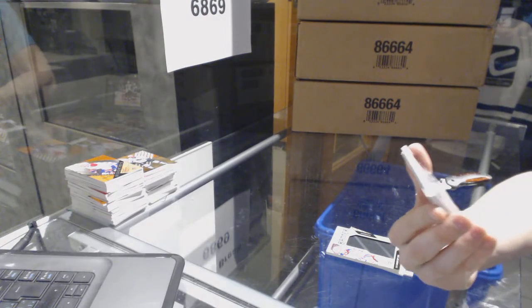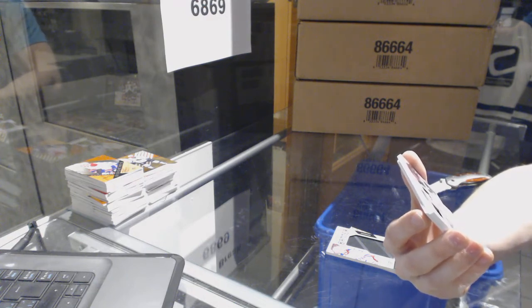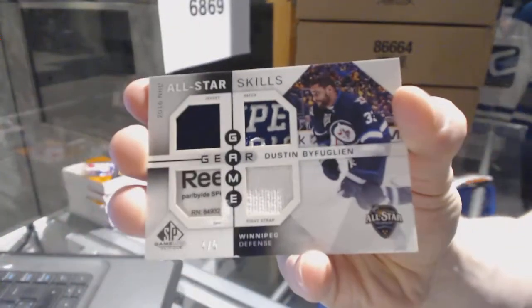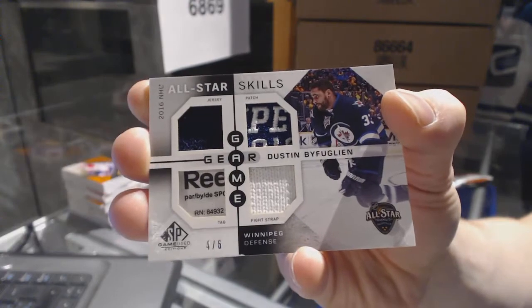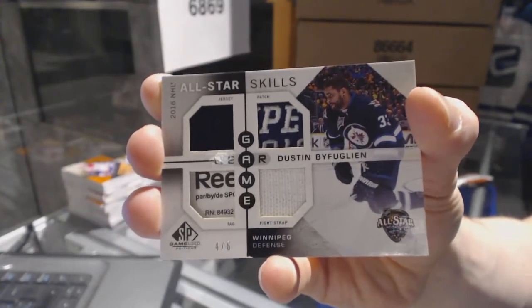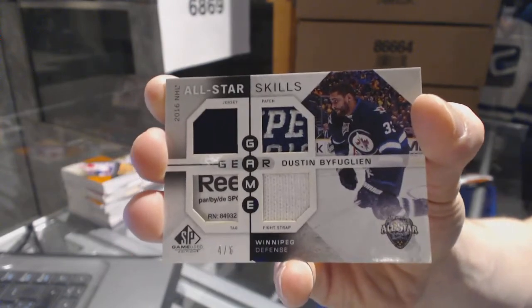We've got an All-Star Skills Game Gear jersey, patch, fight strap, and tag. Numbered 4 of 6 for the Winnipeg Jets, Dustin Byfuglien.